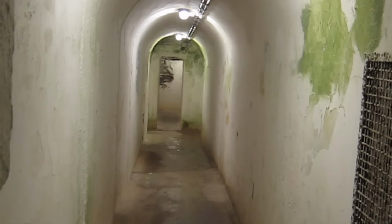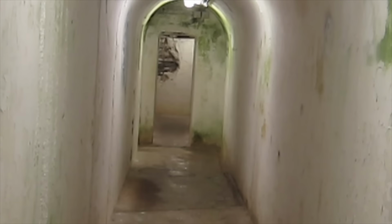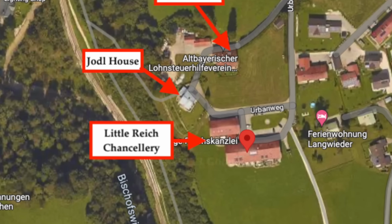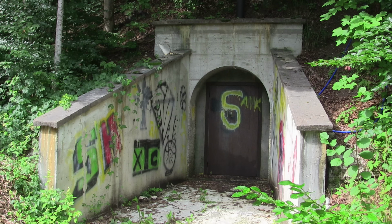The bunker system still has 2 exits beyond the complex, a secondary exit in the hillside behind the main building, and another exit in a railway cutting adjacent to the nearby railway line.